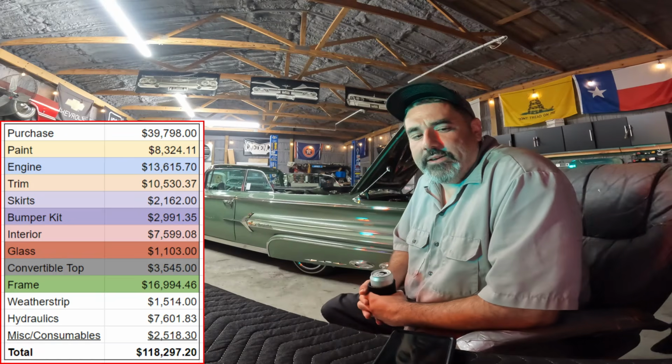Interior. So on the interior, we're at $7,599, so $7,600. That includes the interior kit, the foam, I believe the digital dash, the tilt column, the steering wheel, the carpet, basically everything on the inside of the car, the armrests. Everything that you see on the inside of the car is considered interior.